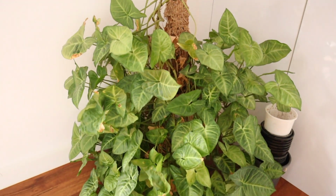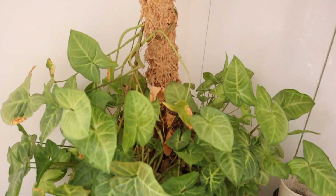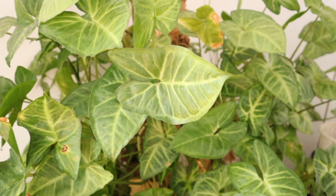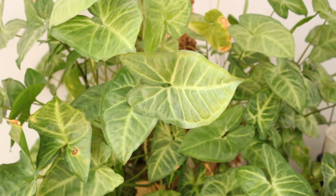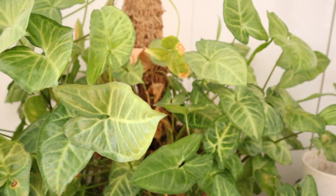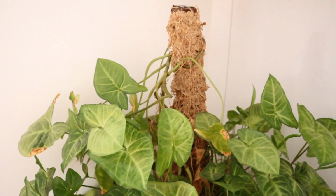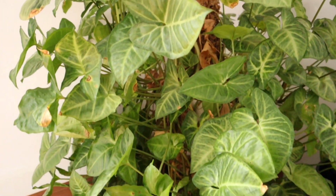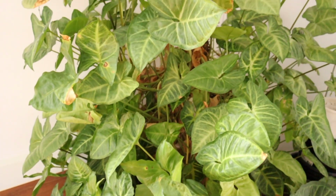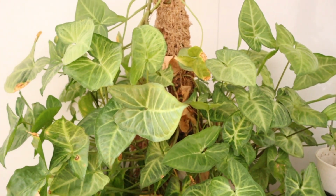This is my syngonium. I've had this for a really long time. I, again, don't know the exact scientific name, but this is a syngonium white butterfly, I believe. Also known as an arrowhead plant, obviously because of the shape of the leaves. This is seriously the easiest plant to look after. I literally do nothing to it. I give it some water maybe once a month. I cannot describe how easy this plant is to look after, and it just grows and grows and grows. It's constantly putting out new leaves all year round. I cannot say a bad thing about this plant.